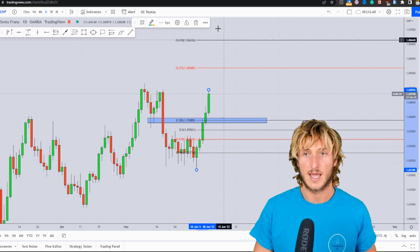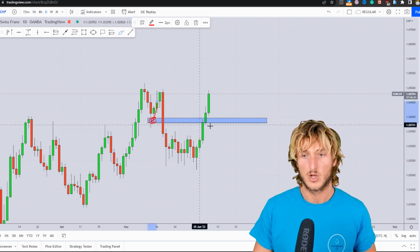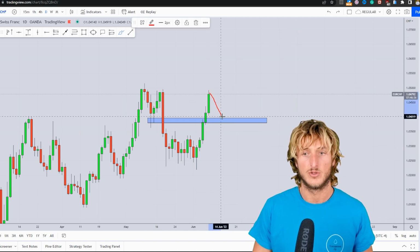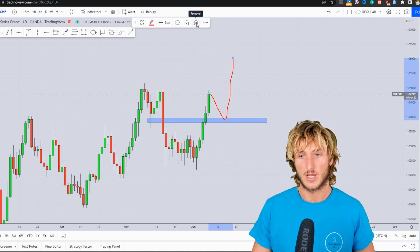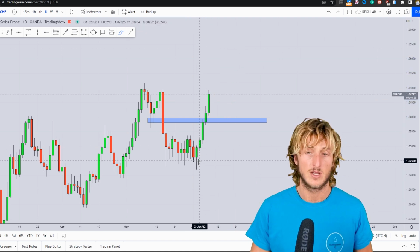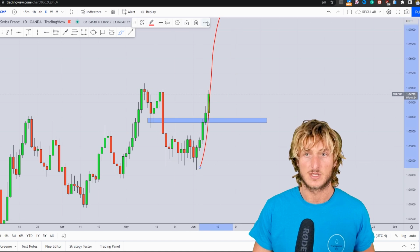Now, why is this anyway a very important zone? Because this is the previous support, which is now again support here, and there is a good probability that the market could retrace to it, and from there start a continuation to the upside, establishing an uptrend. Because always remember that in the market, you never go in a straight line, right? You never go just straight up.